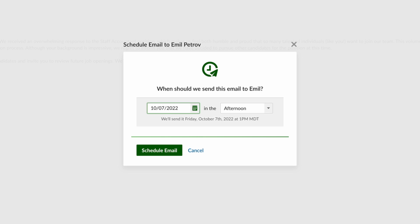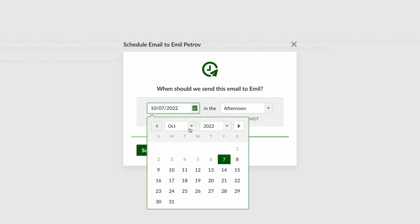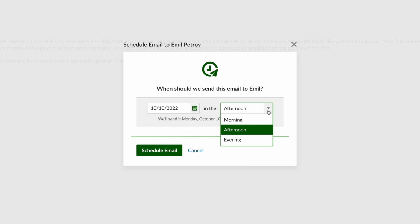This is a big help for people who, for example, want to catch up on their emails at night and then send out the emails the next day. You can make sure every candidate gets a response and you don't end up ghosting someone.